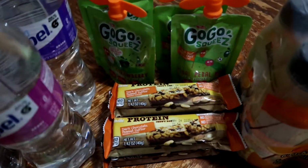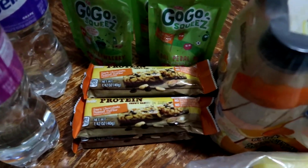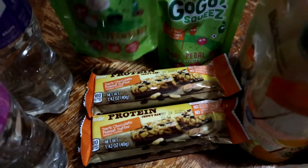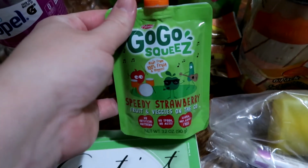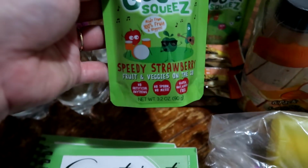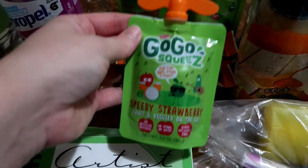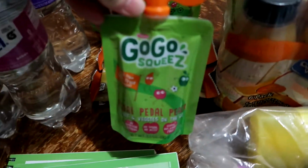Another snack that we have used for years when traveling, because it's a very good source of fruit, and this one actually has fruit and vegetable, is the Go-Go Squeeze. So we buy the packs that are called the fruits and veggies. It says right there, fruits and veggies on the go. This is the Speedy Strawberry, and this one is the Petal Peach.